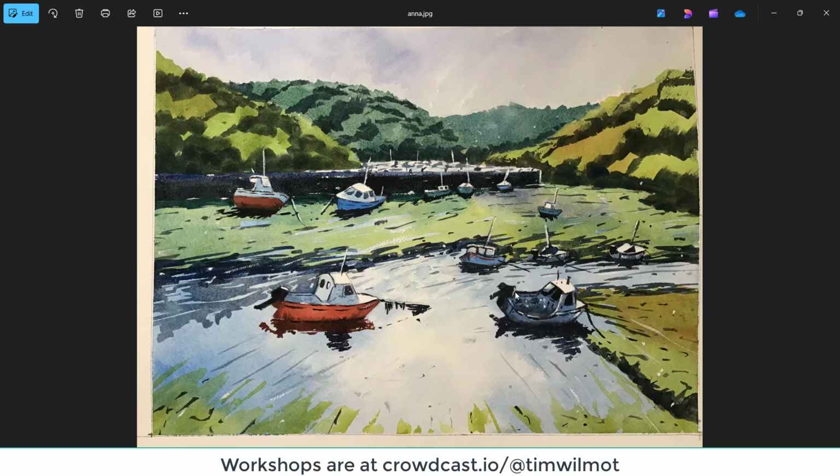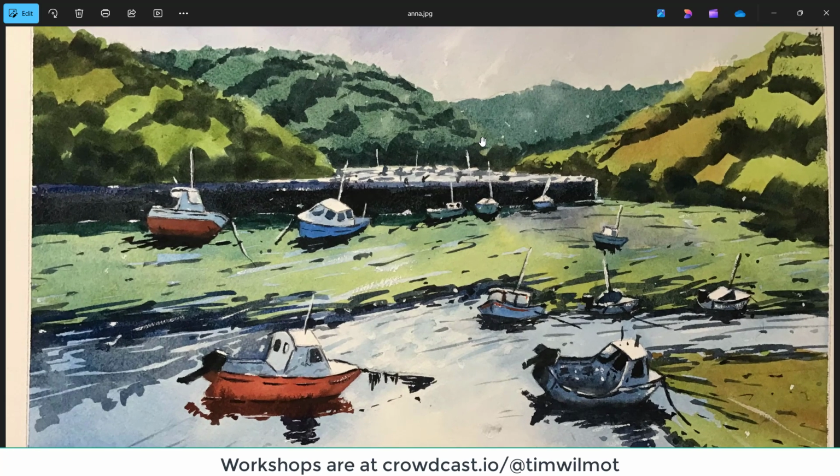Anna. This comes over as a lovely, bold, clear, bright watercolor. Good reflection. I was going to say good composition, good sense of depth. You've sneaked in that really distant hill. So we've got a distant one there, then that coming closer to us. We've got this one here. Then left and right, those closer ones. The light hitting the middle.